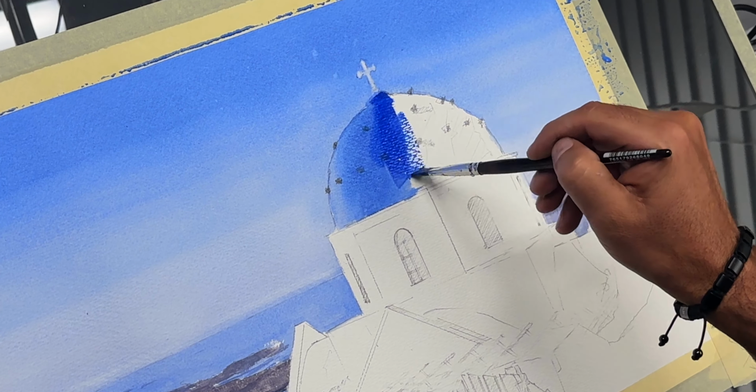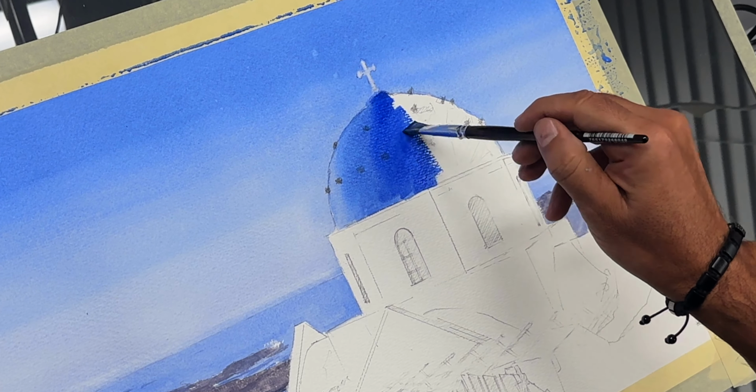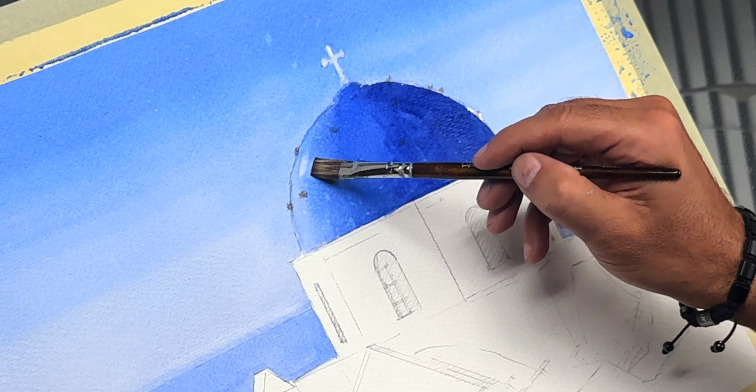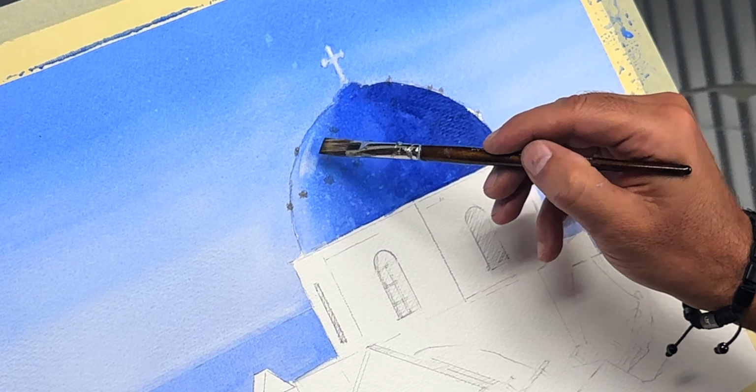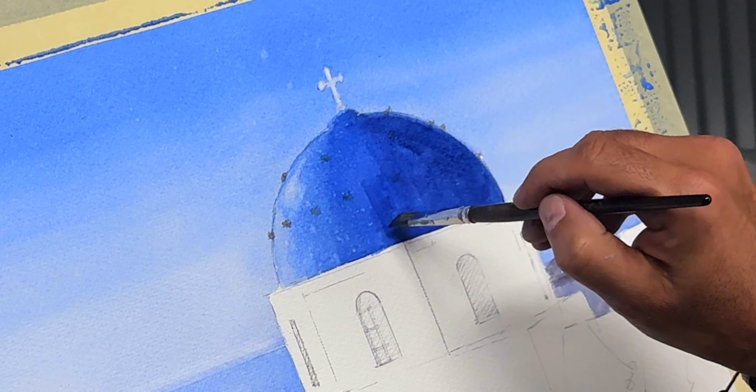Use a darker shade of blue or a cooler hue to add shadows and create a sense of depth and dimension. Pay close attention to the way light interacts with the dome, emphasizing the highlights and the shadows to bring it to life.